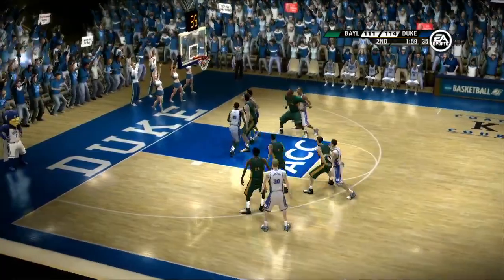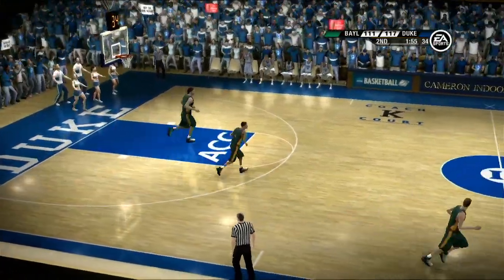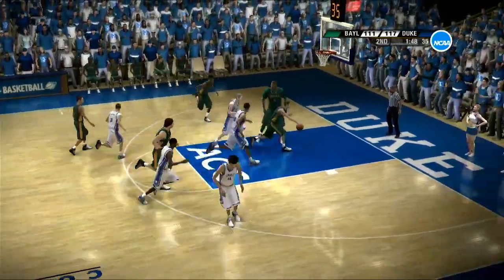He puts up the trey. Perfectly designed, perfectly executed, easy basket. Dick, six-point lead here. They have to keep applying the pressure if they want to win this one, Brad.